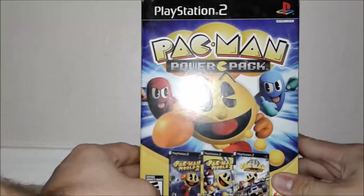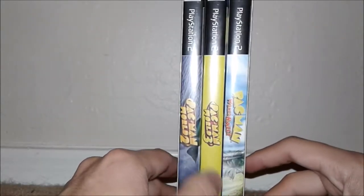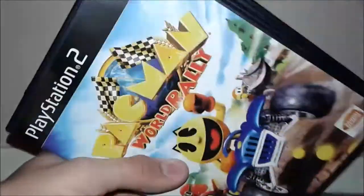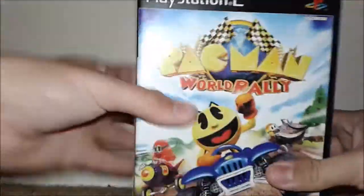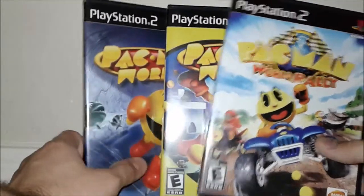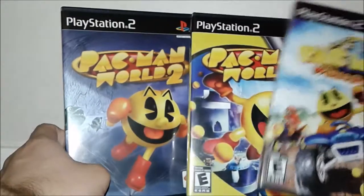And then finally, definitely the most interesting thing I've found in a while, Pac-Man Power Pack. I thought this was really cool. They only had this priced at $6, even though it has three games: Pac-Man World 2, Pac-Man 3, and Pac-Man World Rally. Just take it out real quick. All these games are just mint shape. I don't think any of these have ever been played. Like, you could just feel the gloss on them.